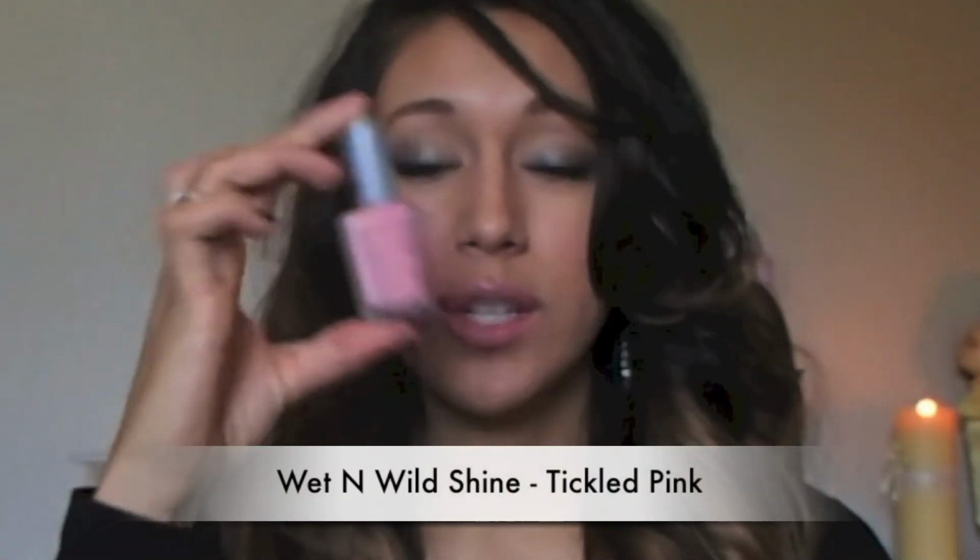Then I have a baby pink from Wet n Wild. This one's called Tickled Pink. This is from the Wet n Wild Shine collection, which is just their dollar line. I think this is a really nice baby pink. Baby pinks look really nice, really clean, and don't look crazy or anything like that.